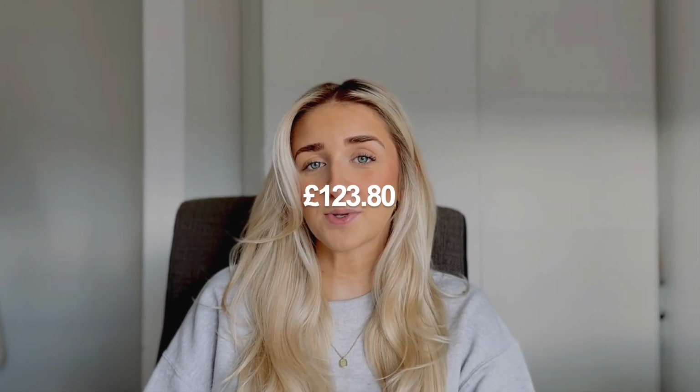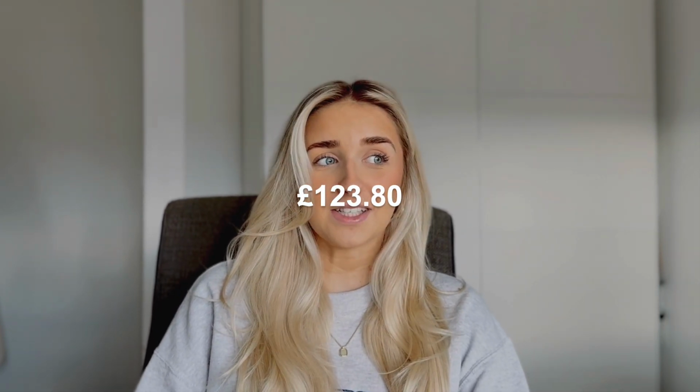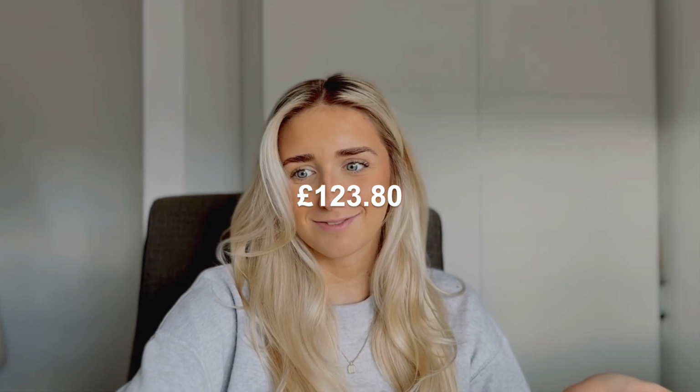Okay, so on the topic of work, another major spend is my travel. Now this is kind of the other thing you weigh up with where you live. Like I said, I live quite far out, but travel does cost me a lot more. It costs me about £8 a day to get into and out of work, which I think is so much for literally just travelling to work.